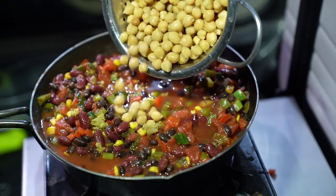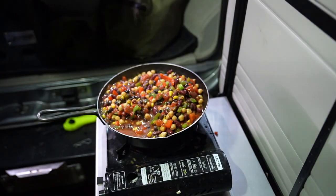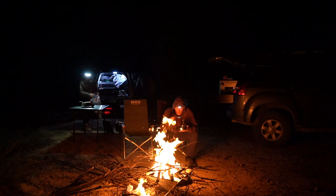Since I've still got more room, I've decided I'm gonna add a can of chickpeas as well to get all the beans in there. Gonna pop the lid on and let that simmer through for 10 minutes or so, then it'll be ready.